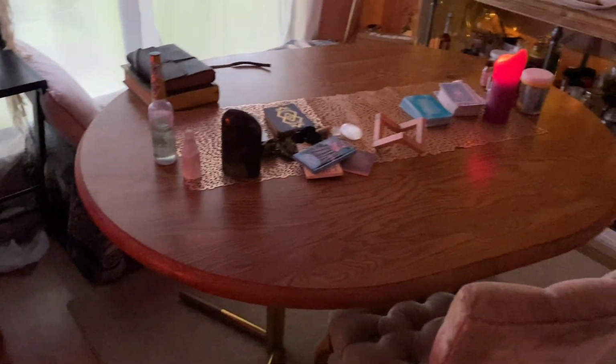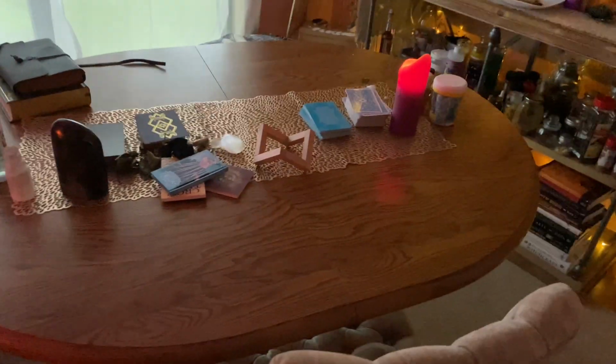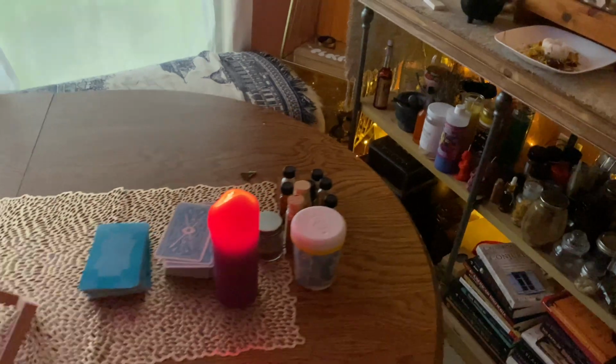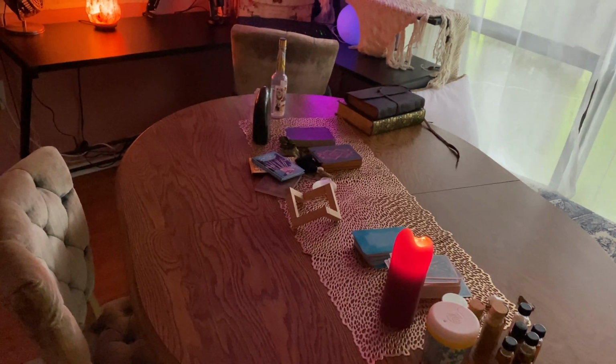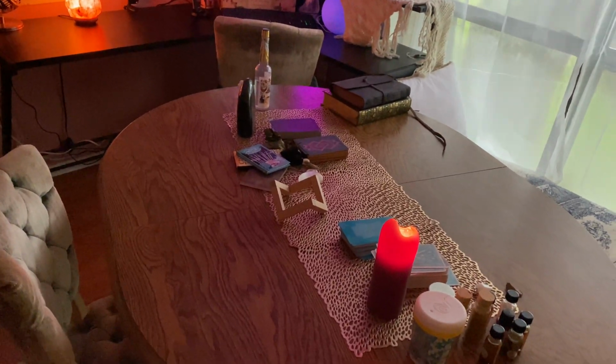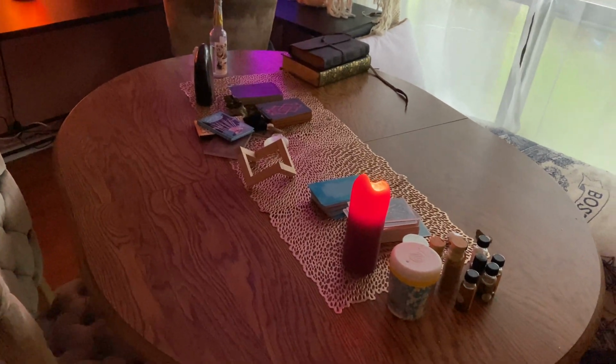This is the newest addition to the Witchy Room. This is the witch's table. This is where I have started doing all my divination, my spell work. I study here. This has really become a place where the work actually happens. And I will show that to you guys.